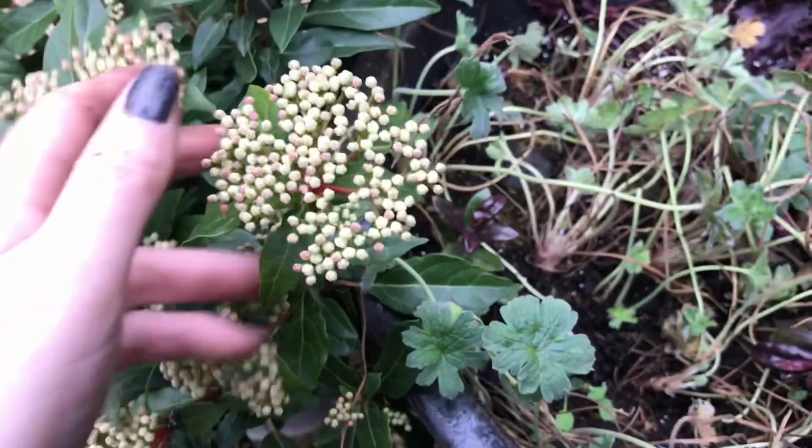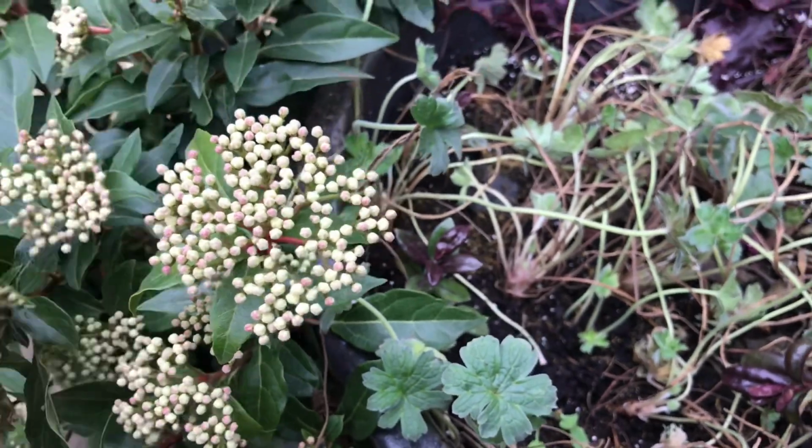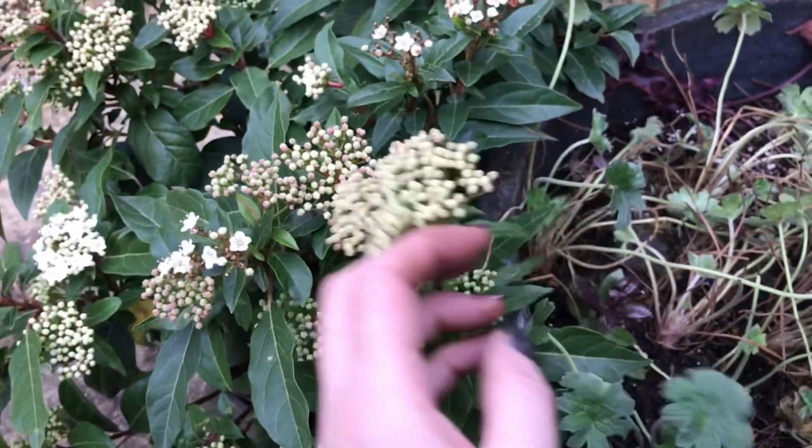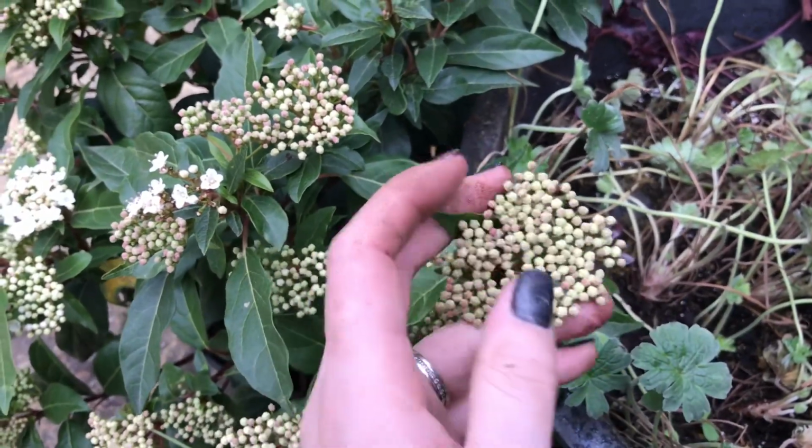I'm not sure what this is. I took a cutting of it. It's got pretty little white flowers, but I have no idea what it is. Sometimes I just like the look of things, and I'll take a cutting of it.